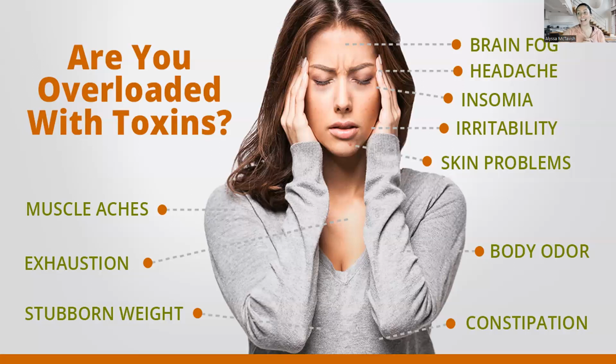But brain fog, headaches, insomnia, irritability, skin problems, body odor, constipation, they can all be associated with an overload in toxins, but so many people put them off as other things, right?